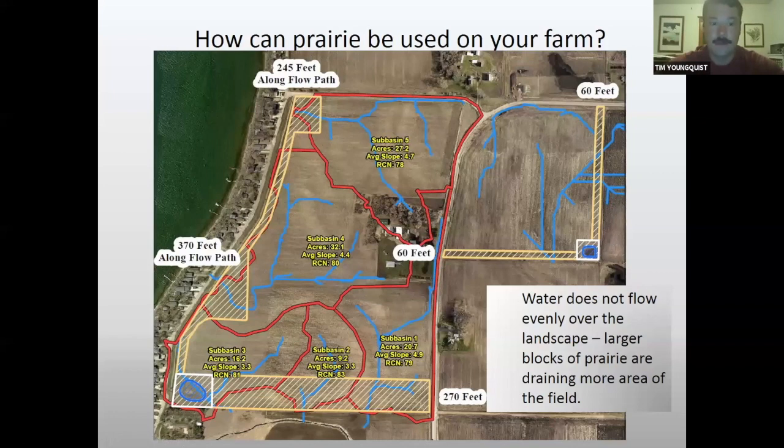So again, keeping areas where you don't need a long linear uniform buffer, you can vary the width of that buffer to maximize the amount of filtration that you're doing while also maximizing the amount of land that's still in row crop.